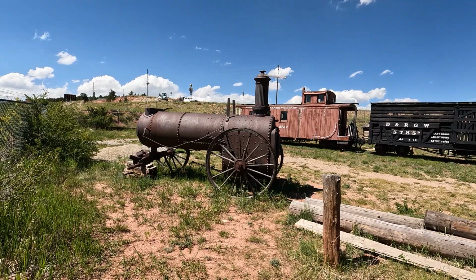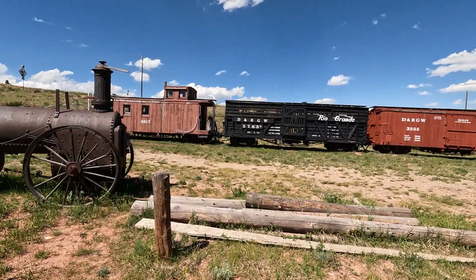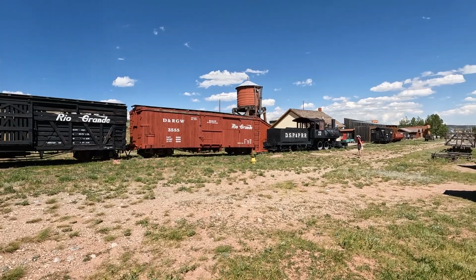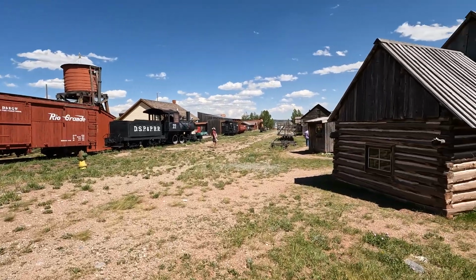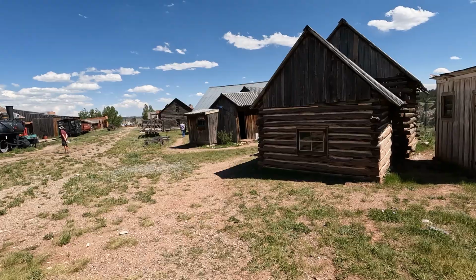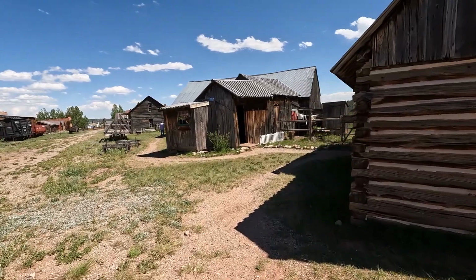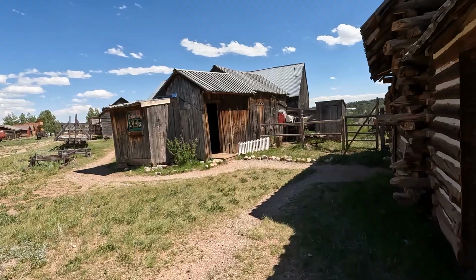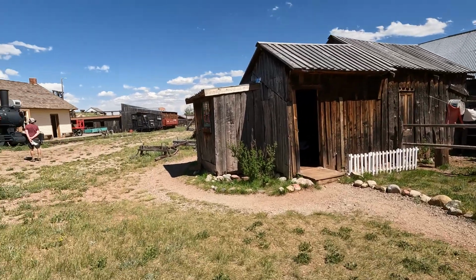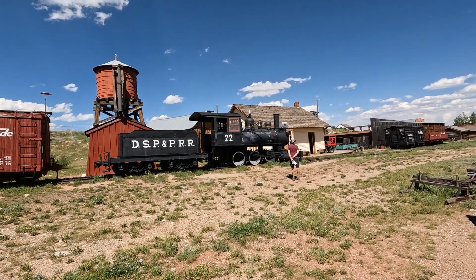I have to be selective because they have simply too many things on display in this museum town. I have to show you the big stuff, like this train. But take a look at the buildings. I mean, this is all typical. It's small, no paint, and people lived in many of them for years. Oh, that's nice. The train is leaving. We need to hurry up.